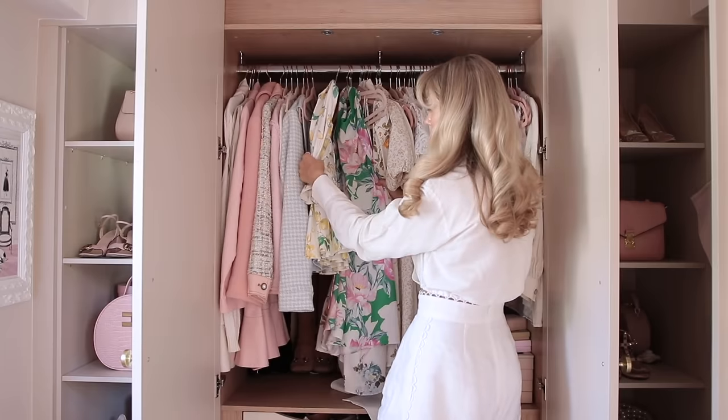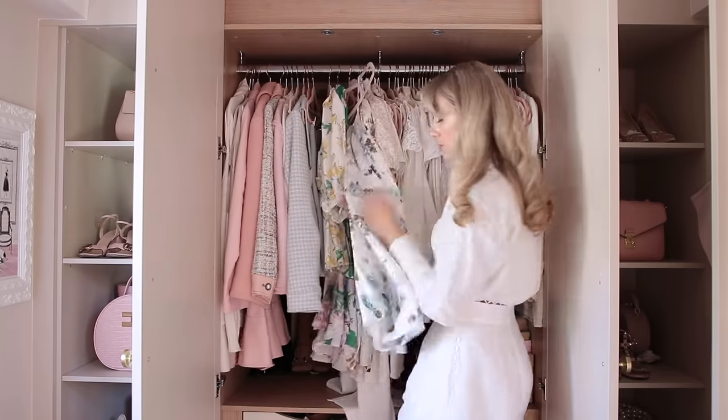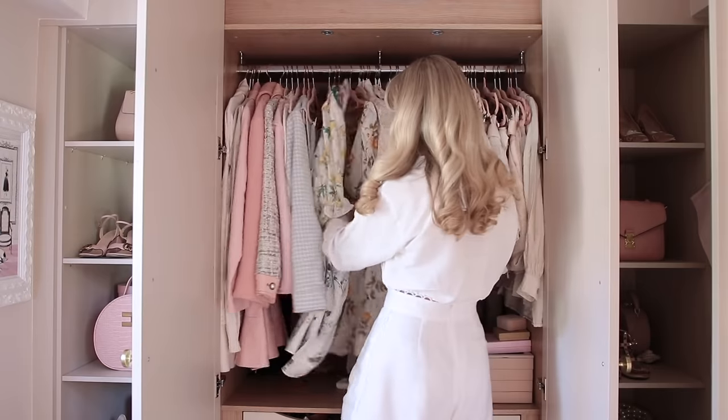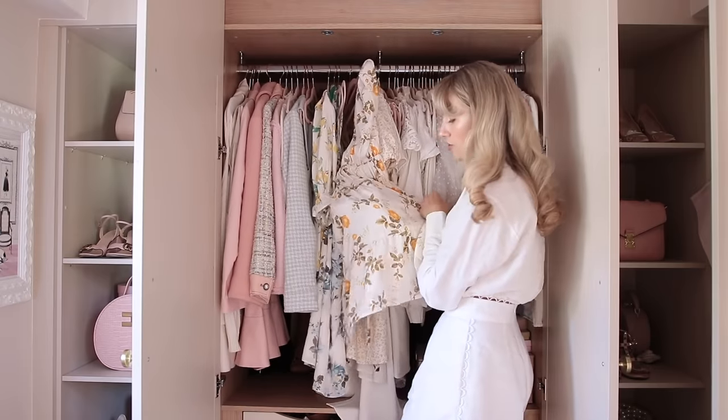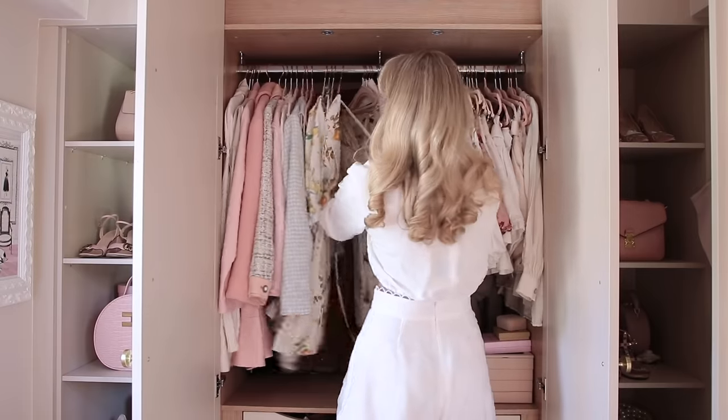See, I love all of these. My lemon two-piece, my Miami Barbie play suit, this really beautiful blue floral dress from Abercrombie, and this really gorgeous play suit with oranges on. Oh no, they're not oranges, they're orange roses. Even so, haven't worn that yet, and I'm gonna take it on holiday this year.